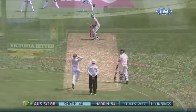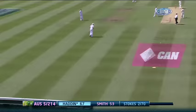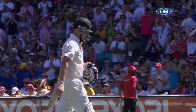Oh, there she goes. Oh, it's glorious. Oh, that's really classy. He's nicked it. It's carried to first slip and Haddin's gone. 13 fours in that innings. And again, the counter-attack terrific from the Australian keeper batsman.